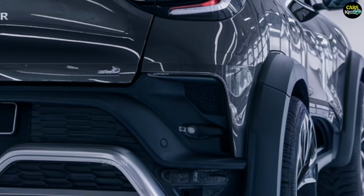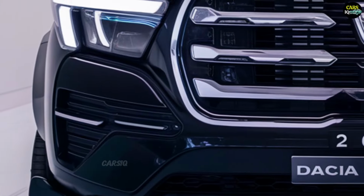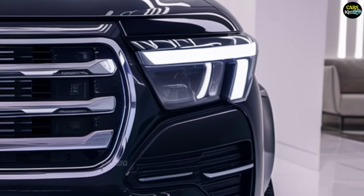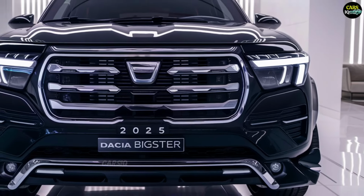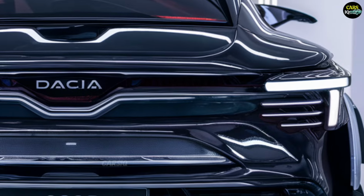The Bigster is also expected to feature a 4x4 drive option, ensuring strong off-road performance and stability on rough terrain. The 2025 Dacia Bigster is expected to be launched in mid-2025, with its primary markets being European countries. The model is also expected to expand globally.